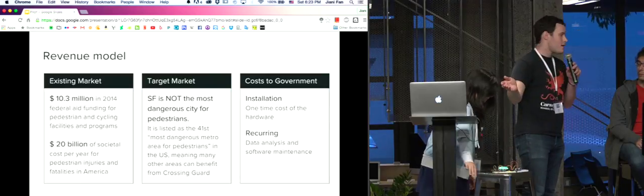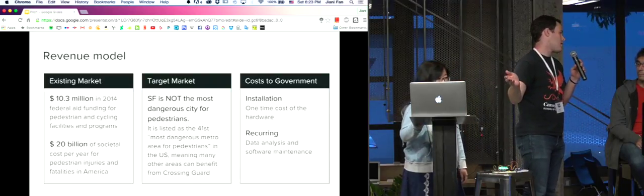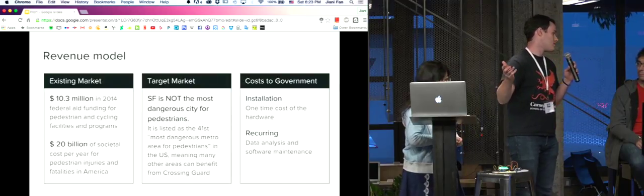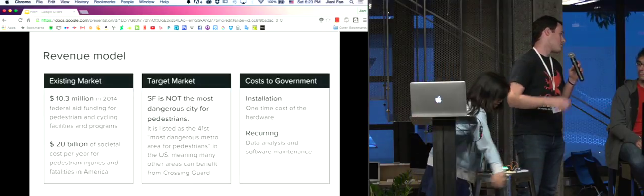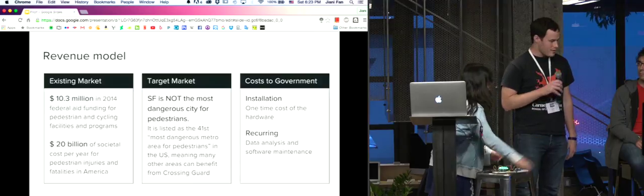Where, because as she said, 6% of intersections account for 60% of traffic fatalities. So the point is just to raise awareness of this, and maybe to avoid those intersections at the most dangerous times. Does that answer your question?